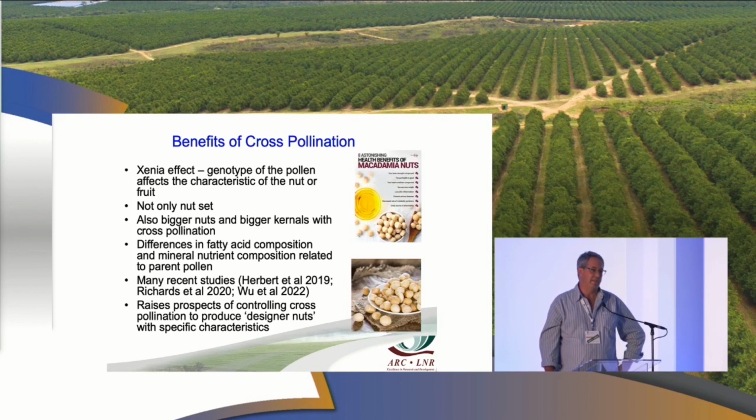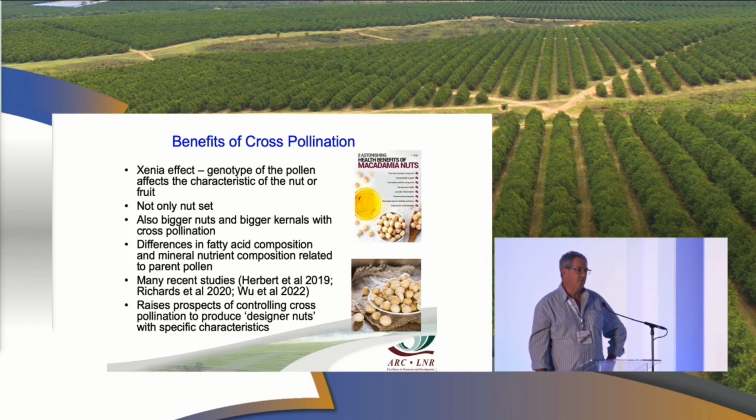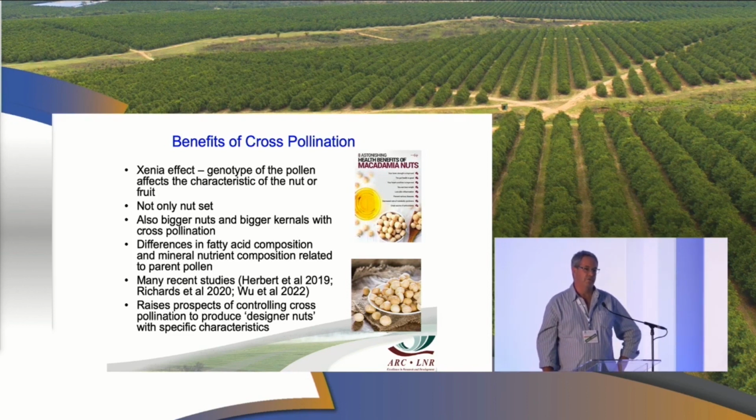If you want to have a nut with a particularly high palmitoleic acid or high magnesium, etc., and you are farming with cultivar A, to deliver the best in that regard, you need cultivar X to be pollinating it, whatever that situation is. Again, still lots of data to be delivered for that to be possible, but quite clearly the different pollen donors, the daddies, have a significant effect on what ends up in your nuts.